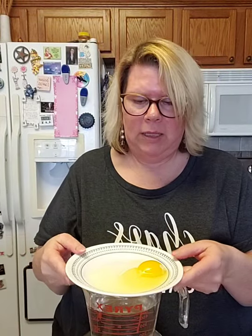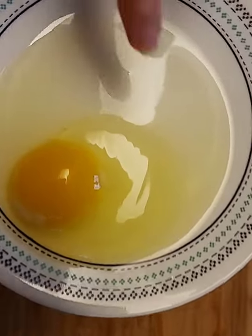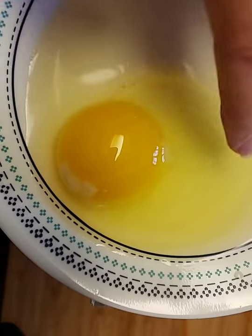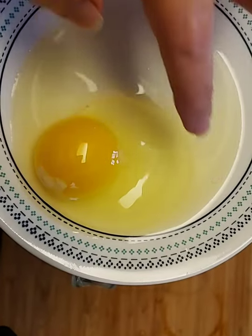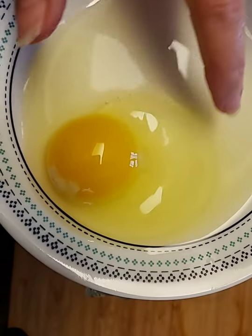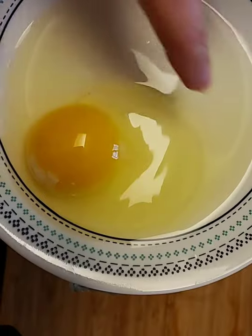Now, this egg is a really good example of a thick white and a thin white. I'm going to turn you around so you can see it. Hold on just a second, and we're going to flip. I'm going to show you. Here, this is what's known as the thin white. And this thicker part is what's known as the thick white. As an egg gets older, this gets less and less, and this becomes more and more.